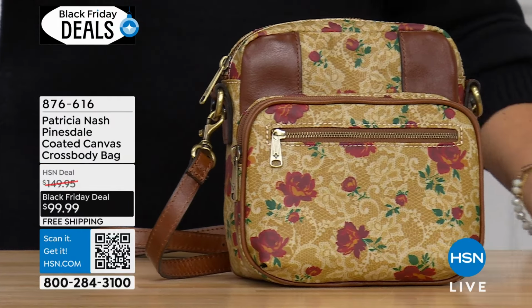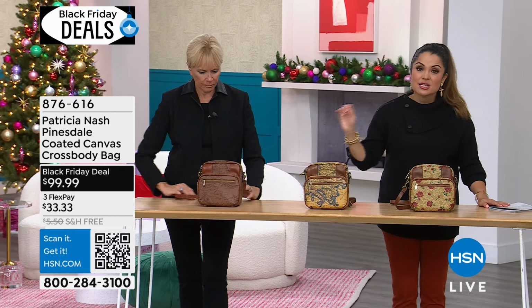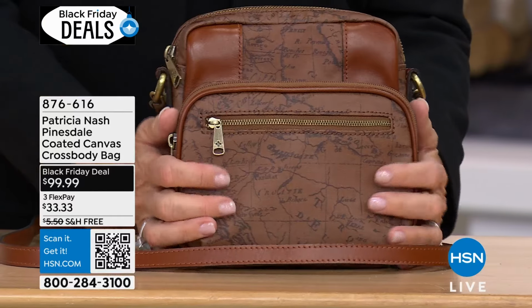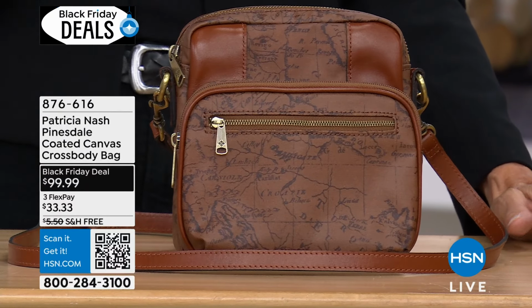In the middle, we have the map for you. That's a European map. And then on the end, that's the classic. That's the one that we're calling Riot Rust. And they're all gorgeous. This is brand new. It's so fun. This is so cute. To see a brand new bag.